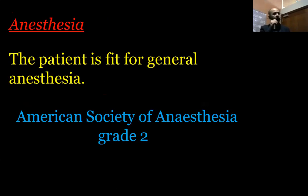As opposed to grade 3, these patients have some limitations in their physical activity. In grade 4, they have a constant threat to life. Meanwhile, grade 5, they have constant threat to life, whether they have surgery or not. And the American Society of Anesthesiology added the letter E in case the patients actually present for emergency surgery.